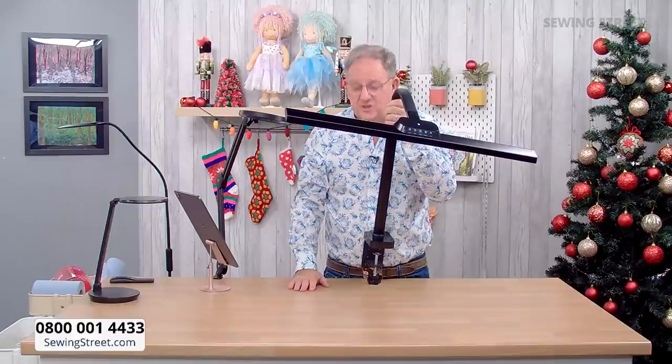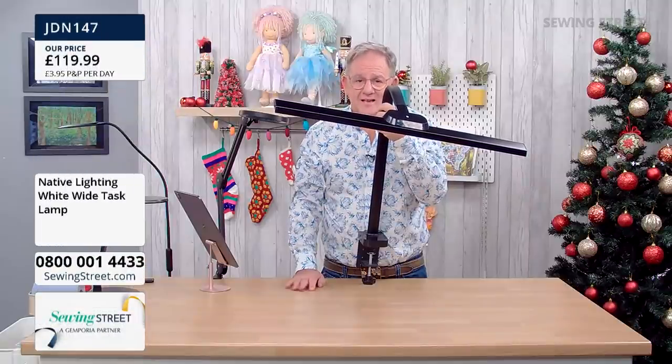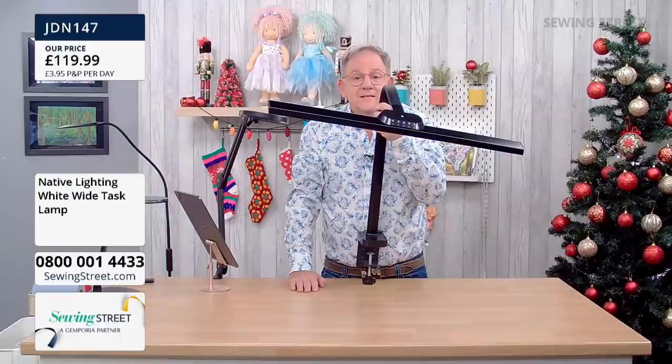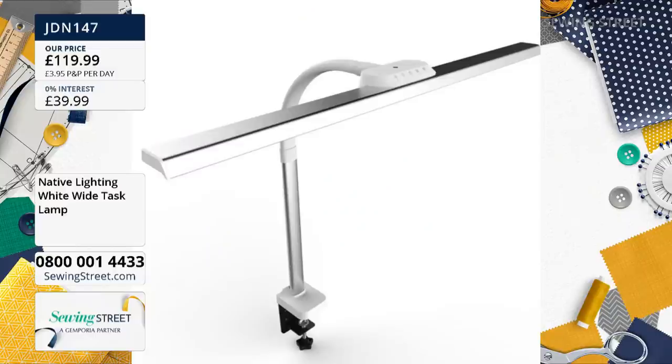I think this is just glorious, this lamp. The first time we showed this, it was so popular. It's $119.99. Your split pay on that will be $39.99 today, and then one in a month and one in a month, and you're done. There's the white one. There's the white and silver one.